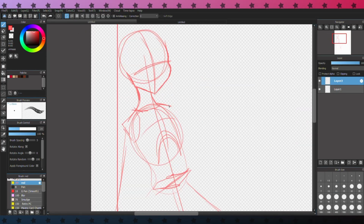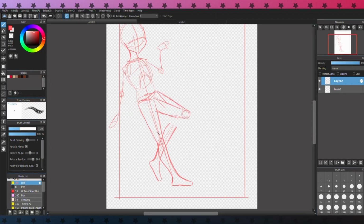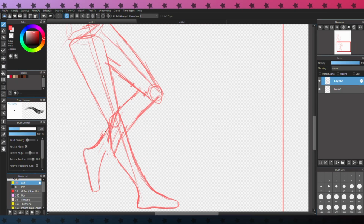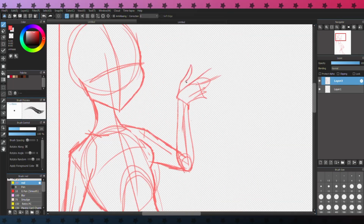Today, we are going to be making a comic book cover. Or a comic book page? I don't know exactly. Let's just say it's a comic book style.